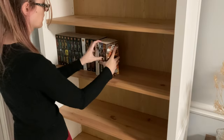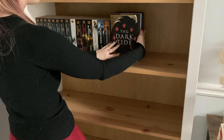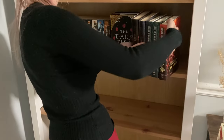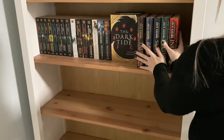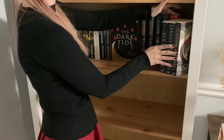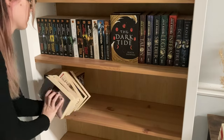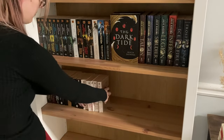So we have the Dresden Files all lined up here, and then I just mixed in some other small series beside it. And then we have a whole shelf full of Anne Rice and Stephen King.